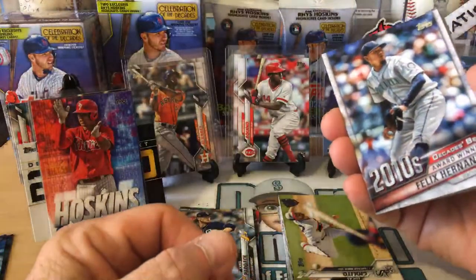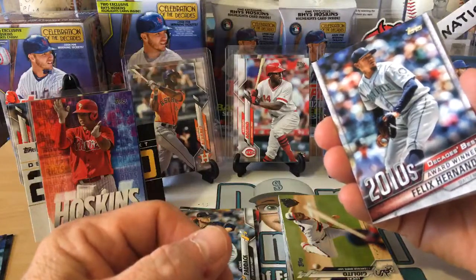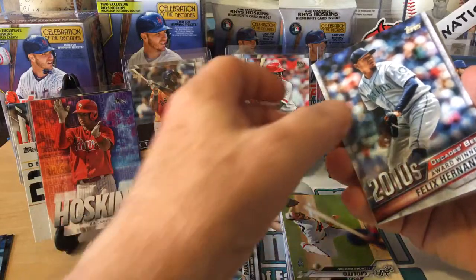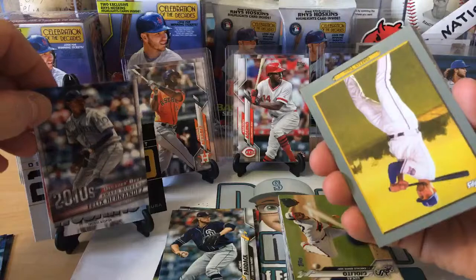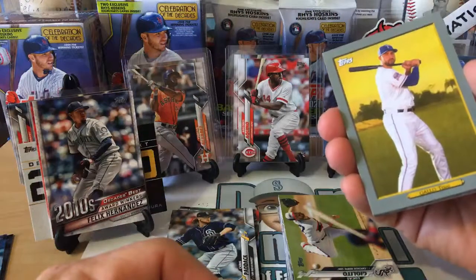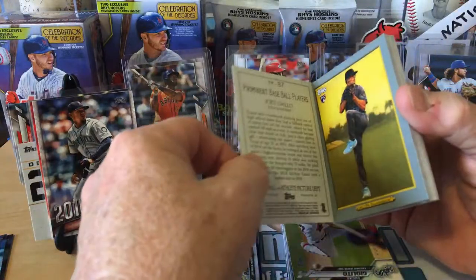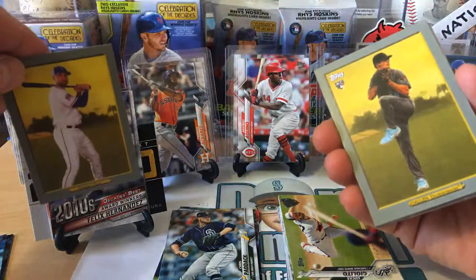Okay, so you got the 2010 Decade's Best award winner, Felix Hernandez, a Seattle Mariner. I think we're up to one, two, three, four Mariners now. All right, there's Gallo. Who's that? Joey Gallo with the Texas Rangers, turkey card.